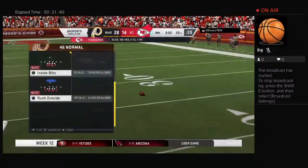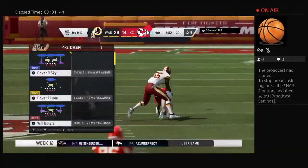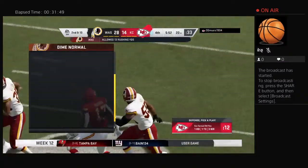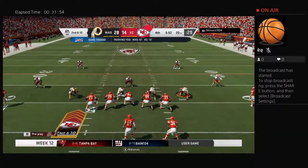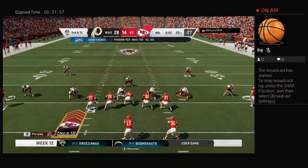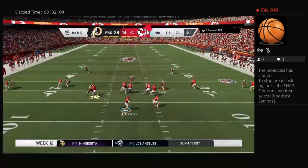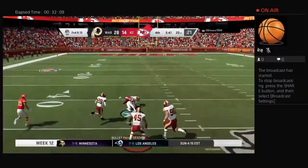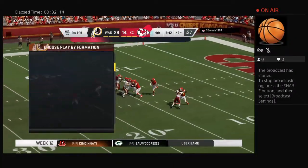Meanwhile, they take a shot to start the drive, but this is going to wind up incomplete. Mecole Hardman, the intended target, but it's going to be second down. After the incompletion, here's 2nd and 10 from the 20. Now Mahomes. He's going to air one out. Well, this is taken in. It's complete. A big pickup of 38.